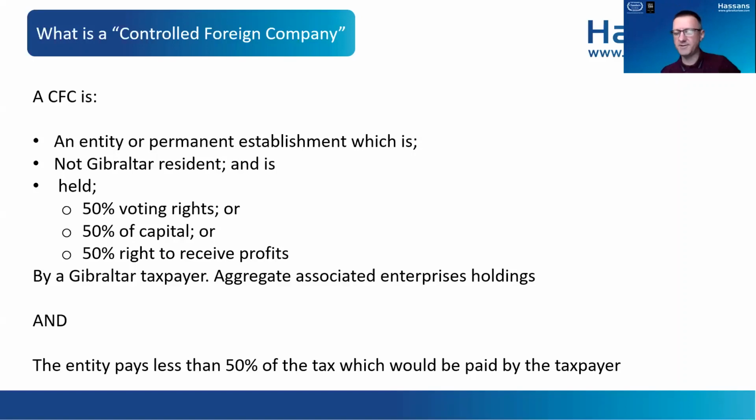And that is that the entity or permanent establishment pays less than 50% of the tax which would be paid by the taxpayer if the income in question belonged to the taxpayer. Obviously, we have different tax treatments for different kinds of income in Gibraltar, so it's very relevant there. This is not just whether the company pays less than 5%, where our headline rate is 10%. I would read this legislation as saying that it's 50% of the tax which would be paid, not the headline rate. So if the Gibraltar company would not pay tax on the relevant income, because it's all accrued and derived outside Gibraltar and it isn't the kind of income which we tax based on registration, then a company which meets all the other tests would not be a controlled foreign company for the purposes of this provision.